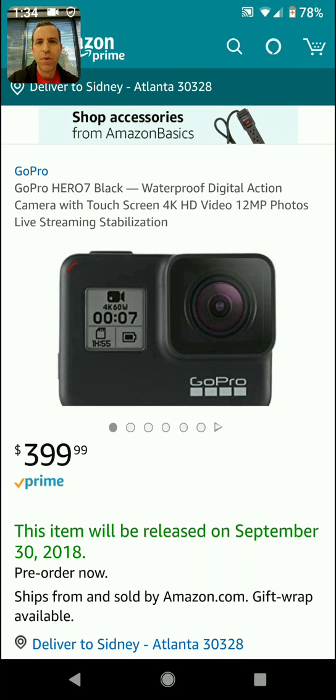And GoPro put out their new promo video for the GoPro Hero 7 Black version. There's 3 versions, but it really looks like if you want to get the best stabilization, the Hero 7 Black is going to be the way to go.